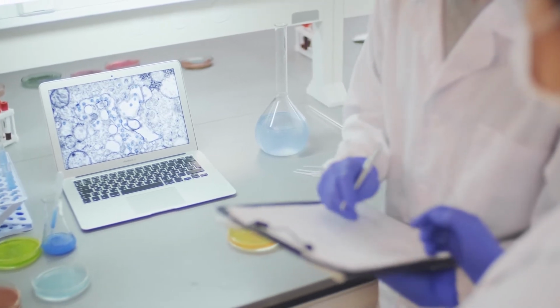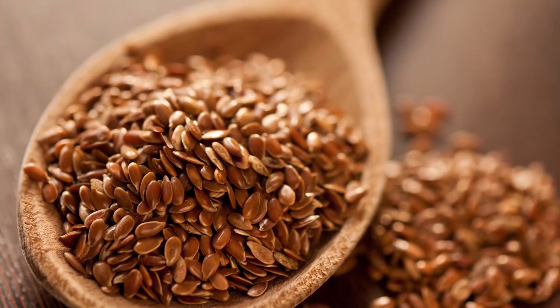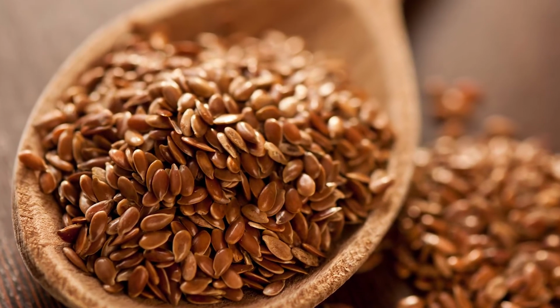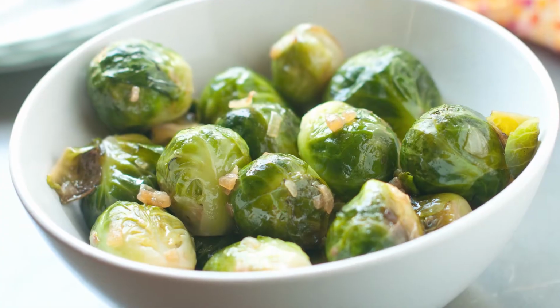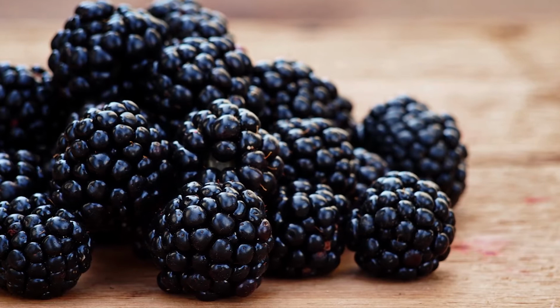So make an effort to consume high fiber foods every day. Excellent sources of soluble fiber include flaxseed, shirataki noodles, Brussels sprouts, avocados, legumes, and blackberries.